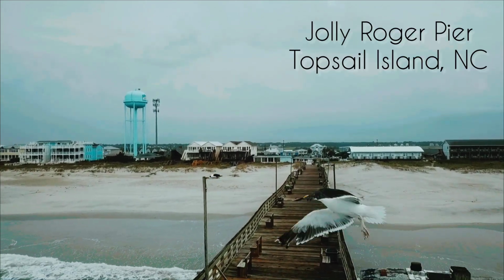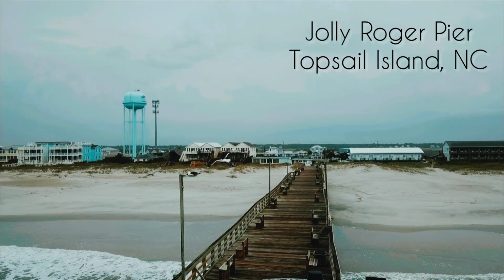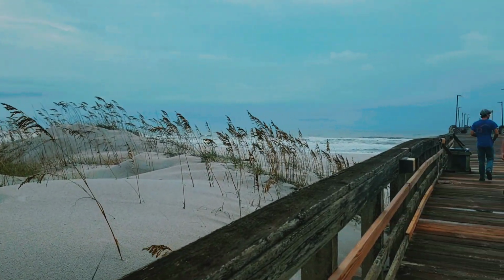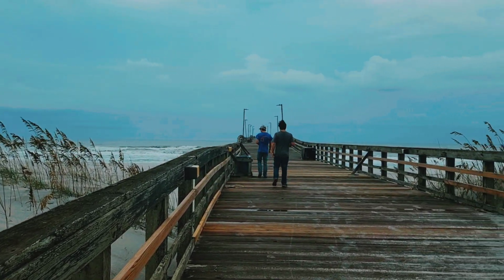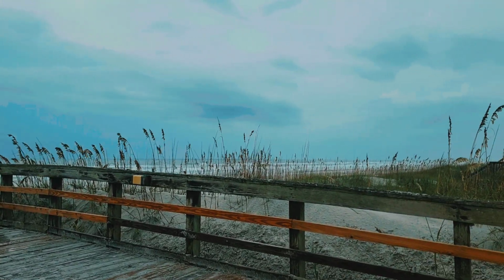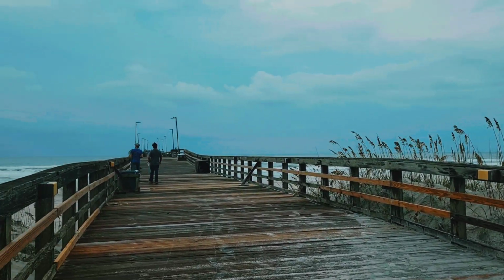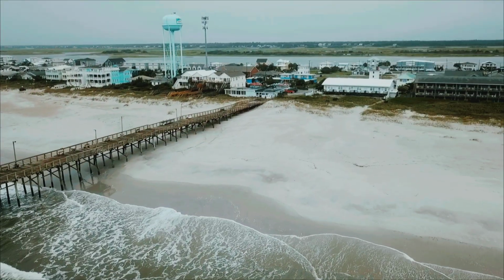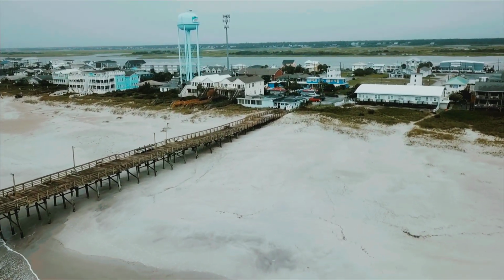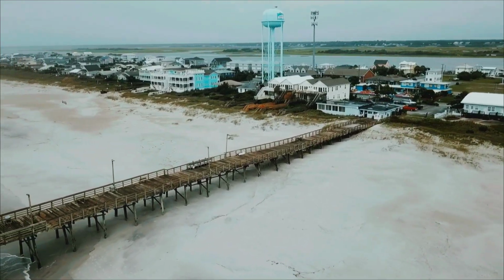All right, guys, today we will walk the Jolly Roger Pier, which is on Topsail Beach at Topsail Island, North Carolina. Now, this is right before Hurricane Debby comes ashore, and we wanted to go out and get some cool shots of this pier and the ocean and the beach. Now, a pier is basically a dock that is made out of wood and goes out into the ocean.